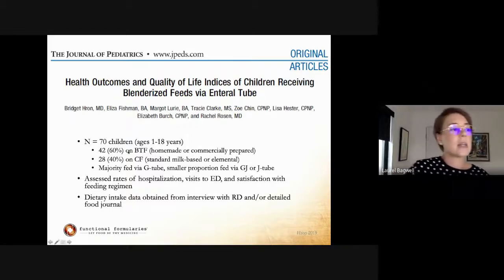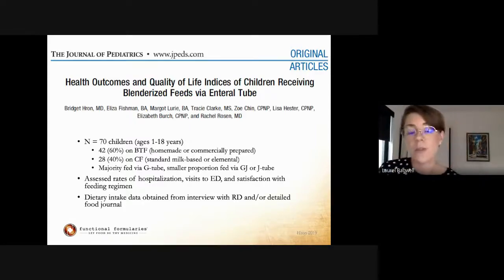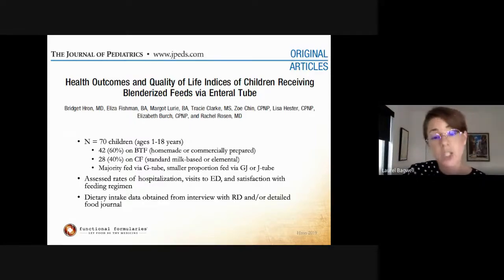So this was a study that had 70 medically complex children, ages 1 to 18 years old. 60% of those in this study were on a homemade or commercially prepared blended diet. 40% were on a conventional standard formula. The majority of the patients in the study were fed via a G-tube. There was a smaller proportion that were fed via a GJ or a J-tube.